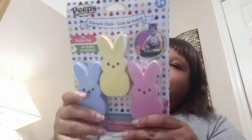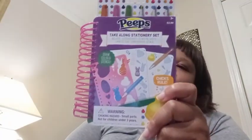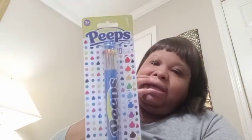She got the Peeps sidewalk chalk. She got Peeps scented stickers. She got that. She got this Peeps stationery set. She got the Peeps take along stationery set. She got the Peeps pen.